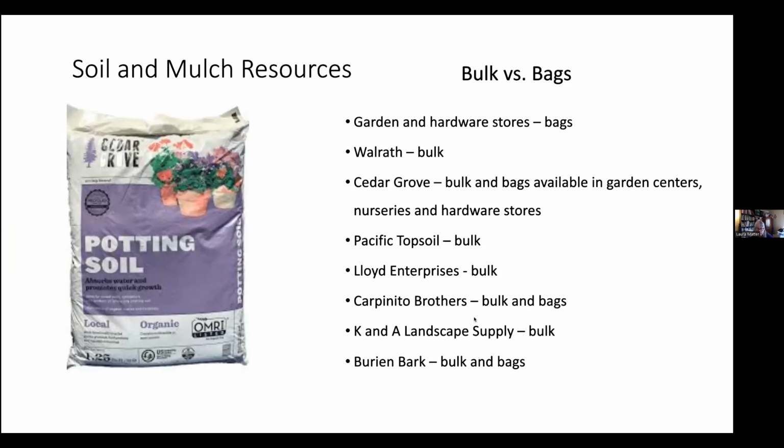And in the South End, these are some of the sources for getting things. Carpinito's has it, Burien Bark, Cedar Grove has stuff available everywhere. They also have different yards that you can check out. The one I go to is, of course, the Seattle one. It's in the Georgetown area. But the stuff is available lots of places, sometimes even at outside grocery stores. They love the Northwest because our grocery stores sell compost right outside the store, which is fabulous. You will get access, right, Elizabeth, to this too, so you don't have to write everything down here. This is a lot of sources.